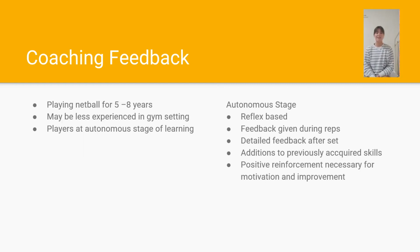As these athletes have been selected for the Premier League team, being 16 to 17-year-olds, we can assume that they have been playing netball for between 5 and 8 years. Yet many of these athletes may be less experienced in a gym setting, as well as less experience taking responsibility for their own health and fitness outside of training.